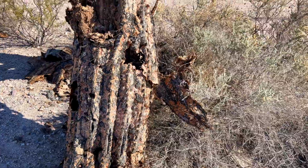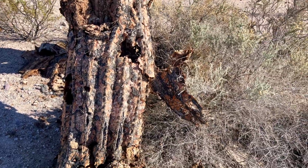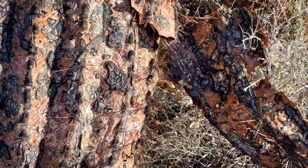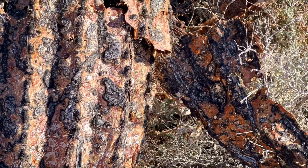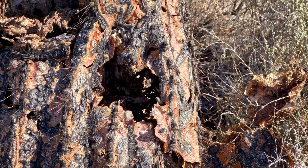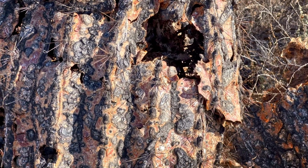I thought the textures and colors on this saguaro, I can't tell if it was burnt. Looks like it's been burnt. That was kind of cool. Kind of the yellows and reds, and then the black from the burn. Pretty awesome. This little design there with the hole.